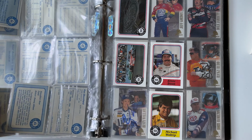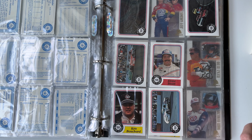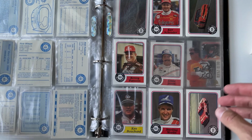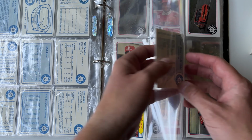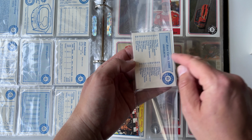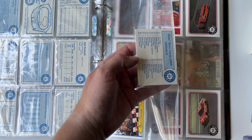And let's see, what are the other two? Okay, and there are two checklists that are in question here. So number 69, which is this one right here. See, it says Charlotte right there. And if you flip it over, and it has, let's see, which one am I looking for?